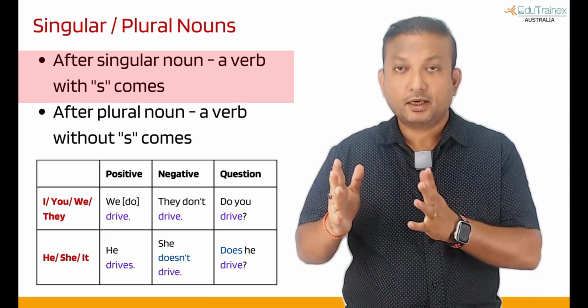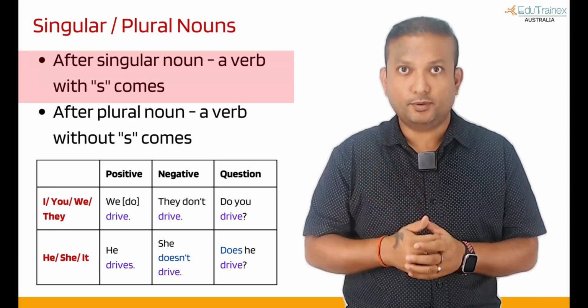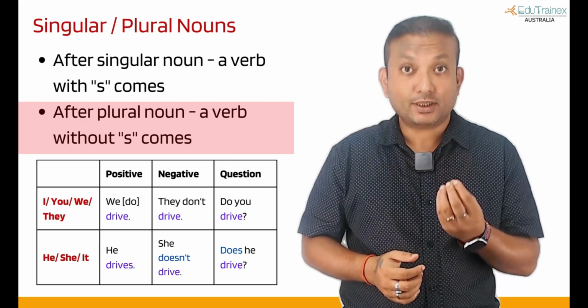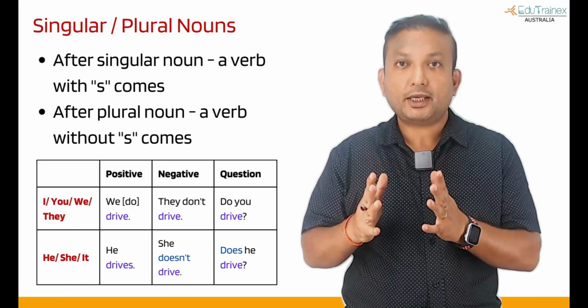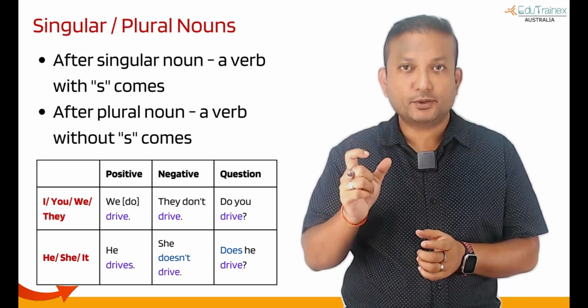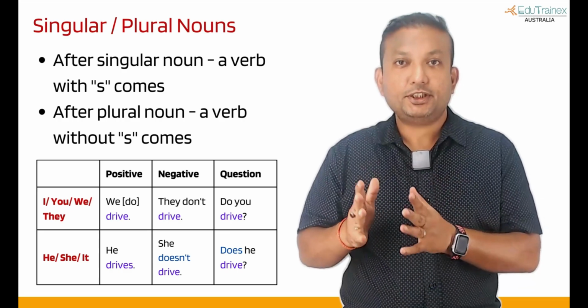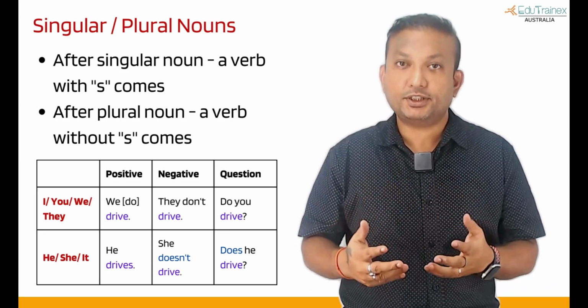It's very simple. After every singular noun, a verb with S comes, plural verb. And after every plural noun, a singular verb comes without S. See the table here. I have listed it down for you. With I, you, we and they, a singular verb comes. I drive, you drive. And with he, she and it, a verb with plural comes, like he drives, she drives.